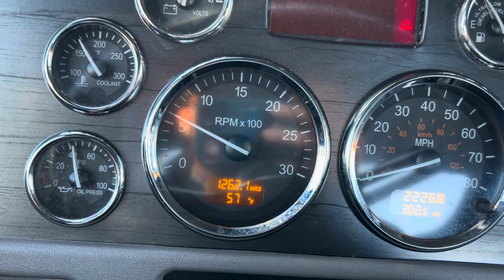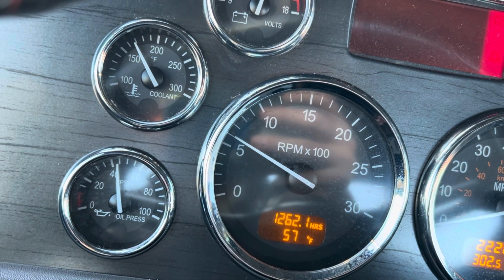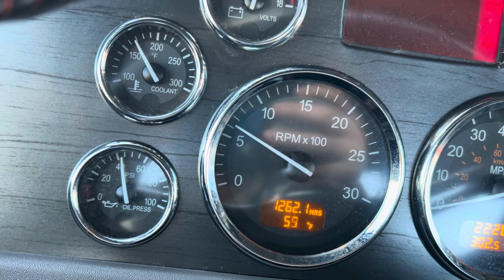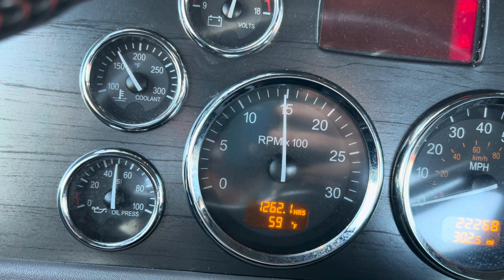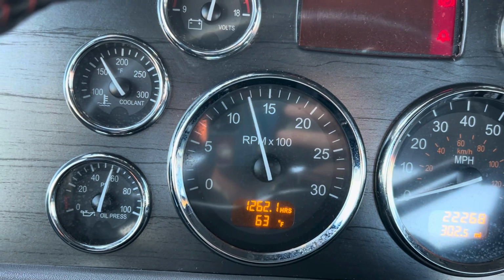Low side oil pressure is fantastic. It could stand to get just a hair bit warm to be at operating temp. It's pretty close. Low side oil pressure is great. Super smooth through the RPMs. Oil pressure jumps up.